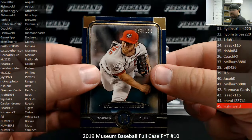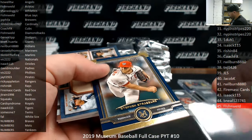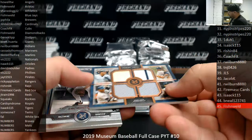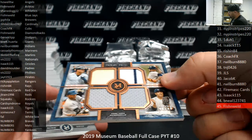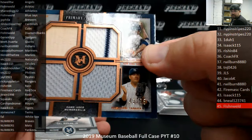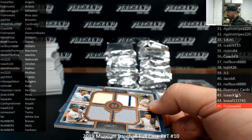Blue to 150 for the Nats, Steven Strasburg. Nationals going to Vic. I got a quad relic to 75 for the Yankees. Gary Sanchez, Luis Severino, Miguel Andujar, Masahiro Tanaka. It's numbered 43 of 75. Spot 43 to Isaac K.